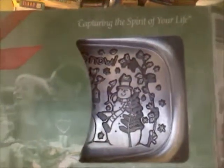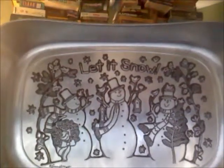The first item I'm going to show you is this thing here, and it's a Wilton Armitage serving tray. And Wilton Armitage is like the serveware division of Wilton. And it's a really nice tray. It's a Christmas theme, so it's probably why it hasn't sold yet. It'll probably sell closer to Christmas, but it's pretty nice. See, it's a bread tray, and it's got all the information on the back and the little Wilton thing.